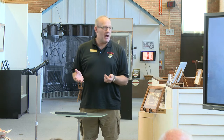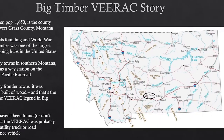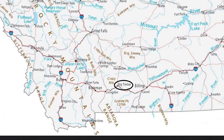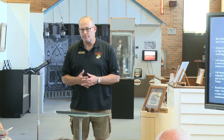My dad's family pioneered Montana. In just a few years after the Custer battle, my great-great-grandparents in their covered wagon came from Missouri, crossed the plains, and ended up in the Shields River Valley in Montana. So the Shields River Valley, think south central Montana. And so my dad's family has been there since 1879, 1880.